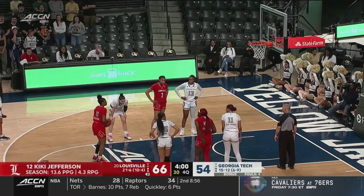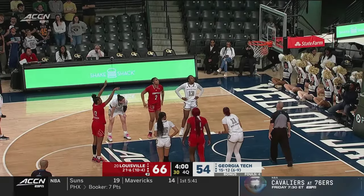Kiki Jefferson, 5 points tonight, does have 5 assists. Leading scorer for the Cardinals this year at over 13.5 per game.